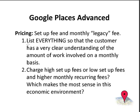You have a choice. You can charge a high setup fee or a low setup fee and a higher monthly recurring fee. Which makes the most sense in this economic environment for you? My guess is that a lower setup fee and a higher monthly recurring fee makes more sense because it becomes more digestible, easy to bite off and chew for the small business owner.